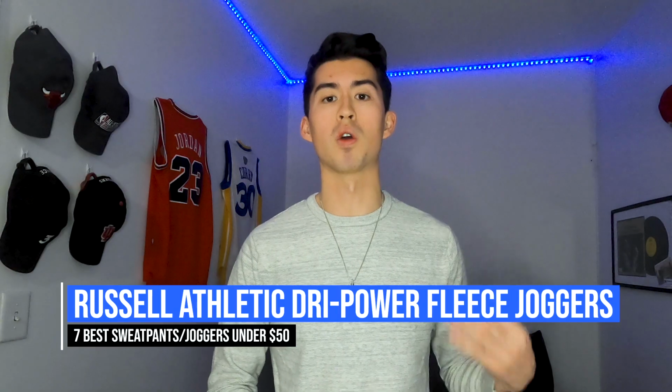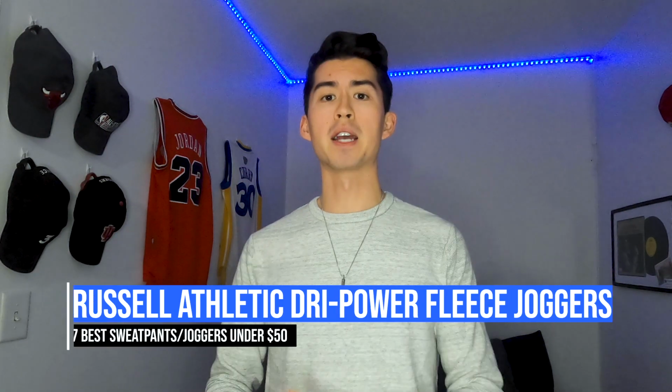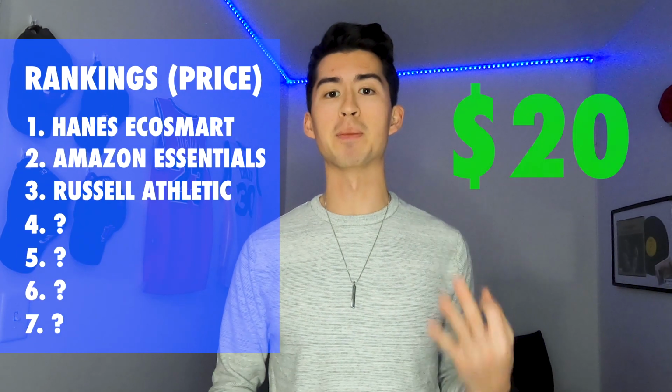The next pair of pants that I'm going to talk about are the Russell Athletics Dry Power Fleece Jogger Pants. So these pants cost around $20, which makes it the 3rd cheapest pair of pants today. For quality, these are 50% cotton, 50% polyester. When I put them on, these are actually pretty thin, and the inside is actually not as soft as I thought they were gonna be.